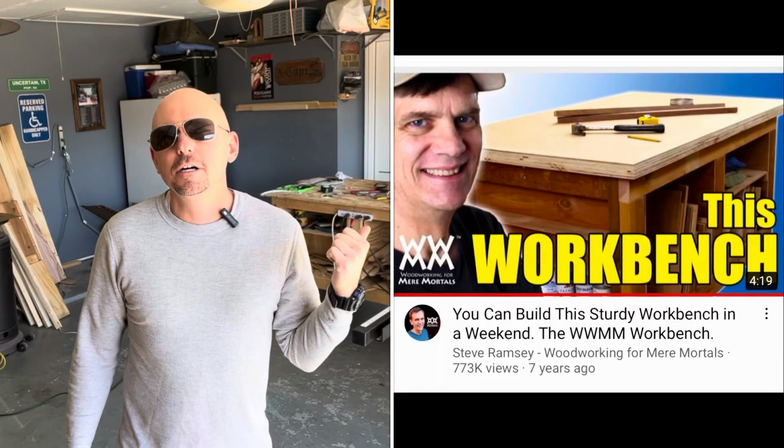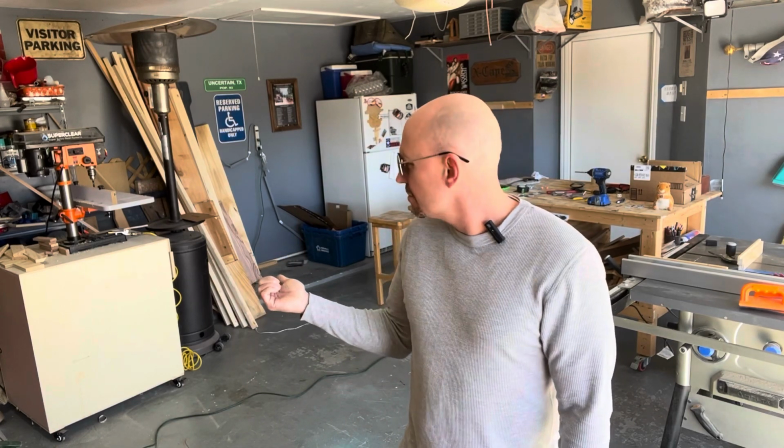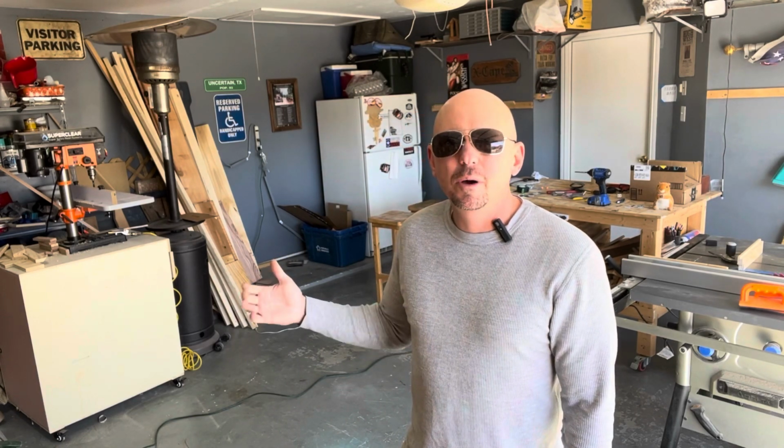If any of y'all follow Steve on Woodworking for Mere Mortals, that's where I got that design from. Awesome bench. Steve is basically the whole reason why I got into woodworking. That was probably one of the first things I built when I decided I wanted to get into this, and it's been phenomenal. And then over here I've got my drill press. I built a cabinet for it so I could put my compressor in there. I'll show y'all these in more detail, but that's what this video is going to be about: just me showing you how I deal with what I deal with.